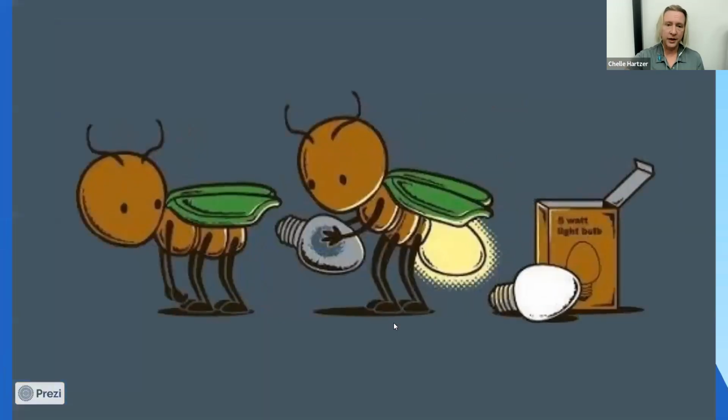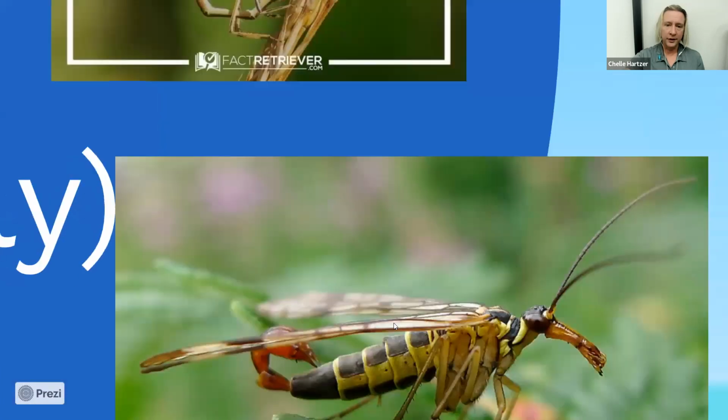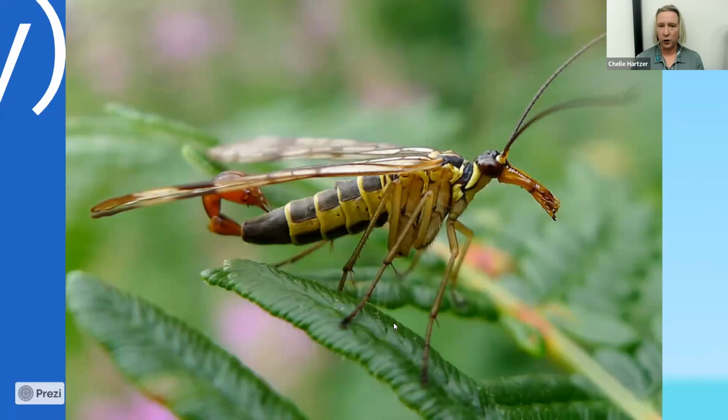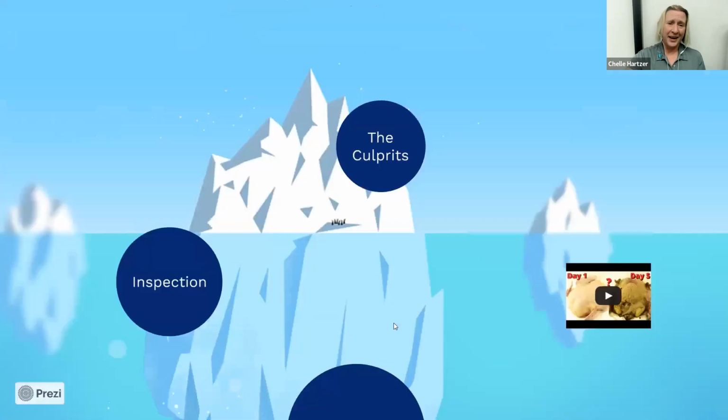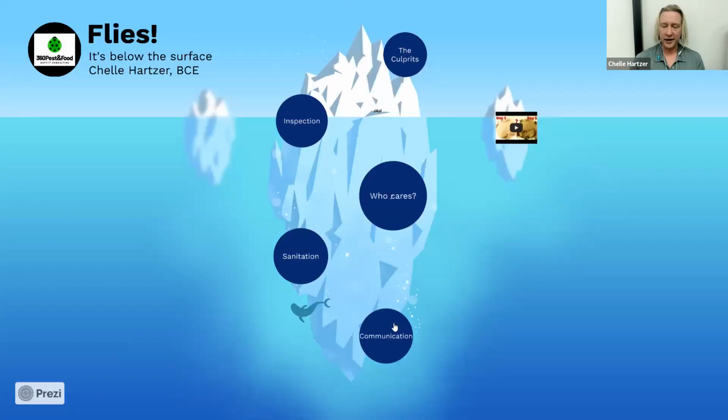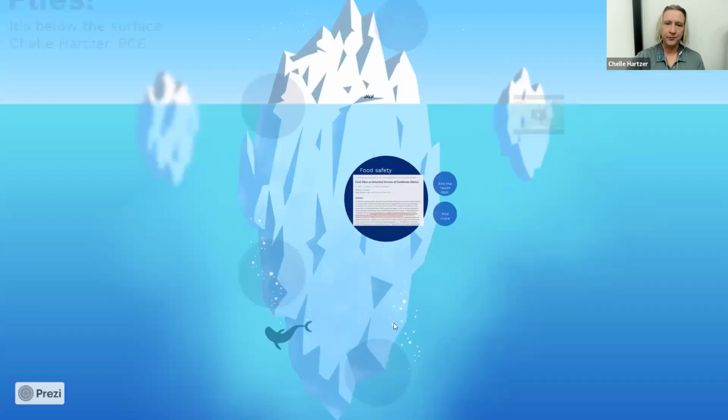So, oops, I went through all this. Damsel flies. This one is really cool. If you've never heard of them, scorpion flies are amazing little creatures and they look so cool. But I'm an entomologist, so of course I think they look cool. All right, so that's the quick and dirty on identification and what you might see.